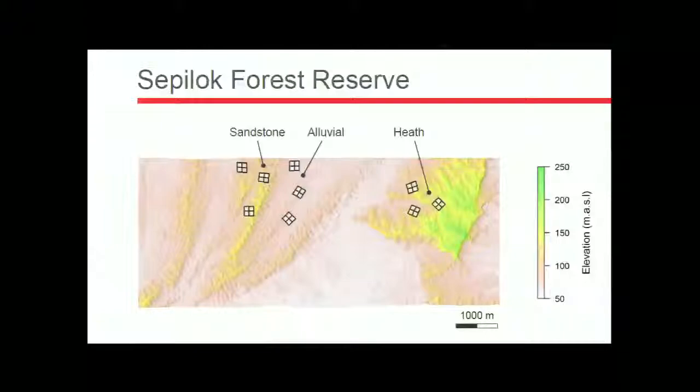So within a relatively small landscape of relatively well-preserved forest, we have really strong variation in topography. This is the digital elevation model from the LiDAR showing you these north to south ridges. And then we've got alluvial plains, and on the side, the higher elevation outcrop. And what we find at Sepilok is this gives rise to three very distinct forest types. So we have sandstone forest on the left on those ridges.